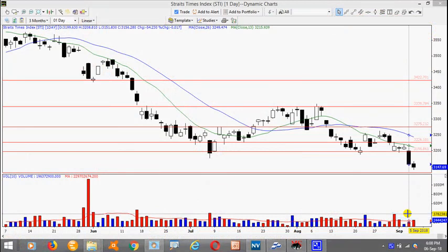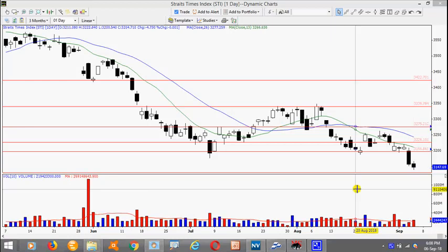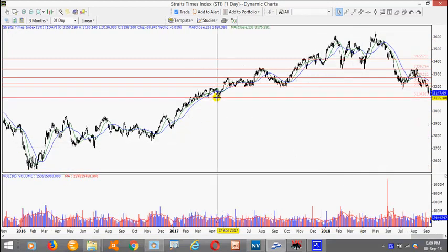Today is 6th of September 2018. Market trade is slightly smaller range with increased volume, down 8 points to close at 3147. Now yesterday we had a severe sell down of 54 points and in the process broke the significant support at 3200. This will now become the resistance, and this is a level I like to watch. Immediate support will be at this level here of about 3110.